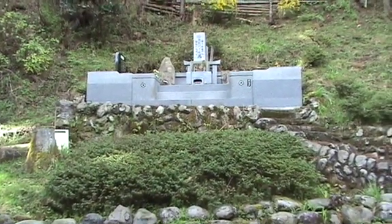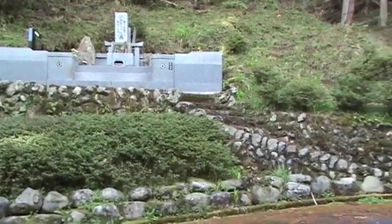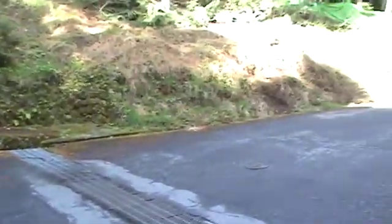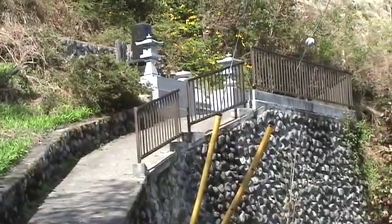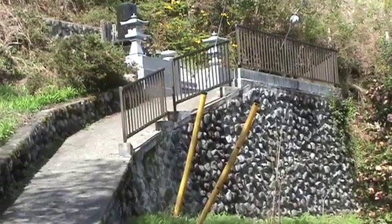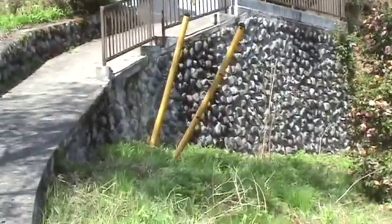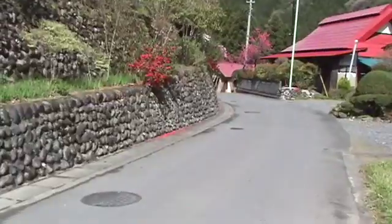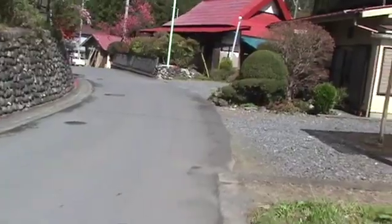Probably a family shrine, just a guess. Here I'm coming into a collection of buildings. Another shrine, but what's interesting is how new they appear to be, how sophisticated and polished. Certainly nothing old about them. Some pretty flowers here in this small community.